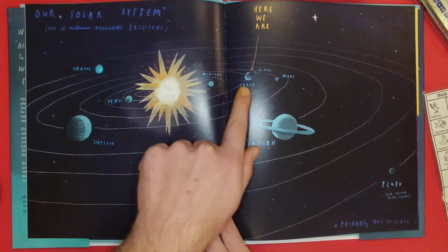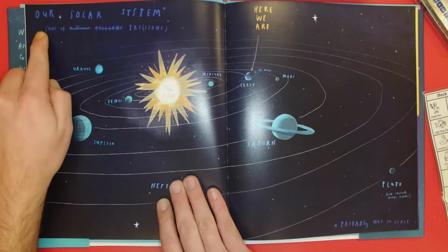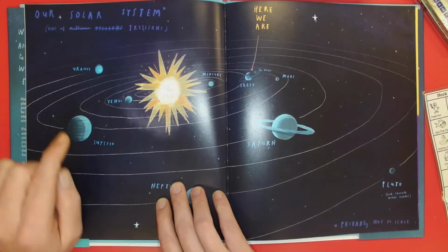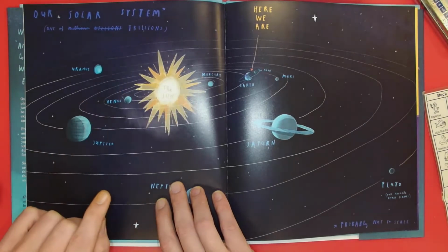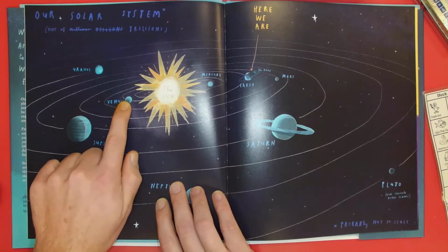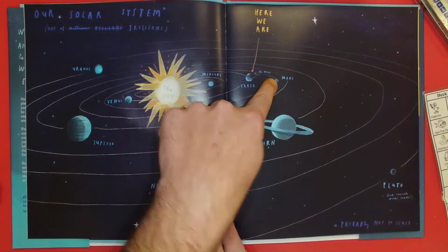Here we are, planet Earth, our solar system. One of trillions, if not more. All right, starting from the center, Mercury is the closest to the sun for most of the time. Venus is the second, but is closer to the sun at some points. Then the Earth, which has the moon. And then we have Mars.